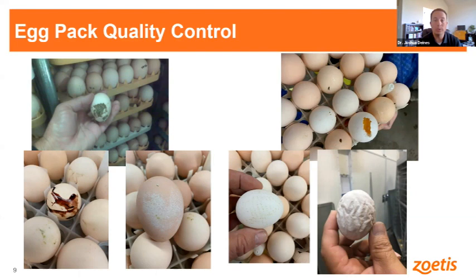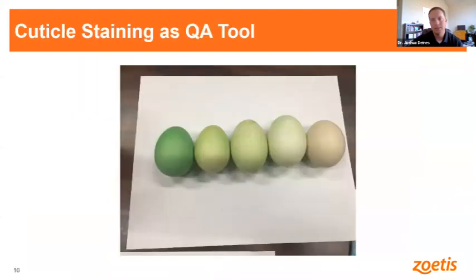So I recommend not only to check these, but to have good communication back to the breeder farm so that improvements can be made, and to be methodical about the evaluation. So checking each flock specifically and each farm as well. So that's one tool, is to have an egg pack assessment. There's a lot of other things you could do, such as cuticle staining. That's just one QA tool that we've tried in the past. Staining an egg and seeing what your cuticle quality is like.